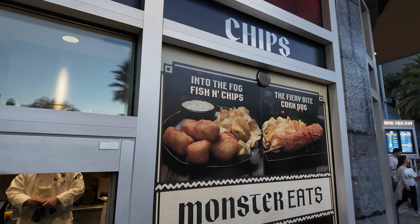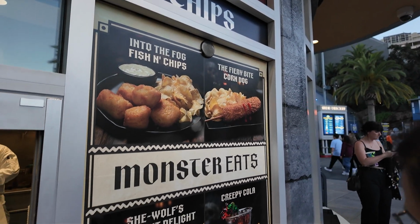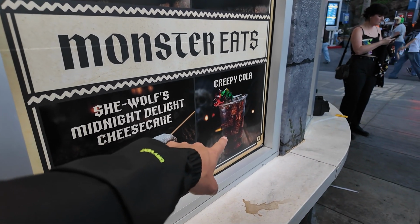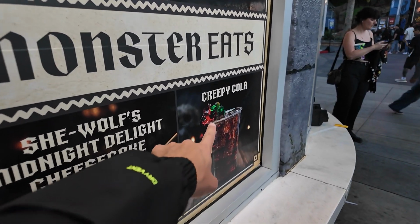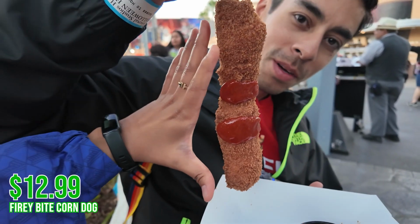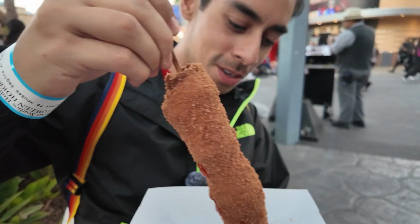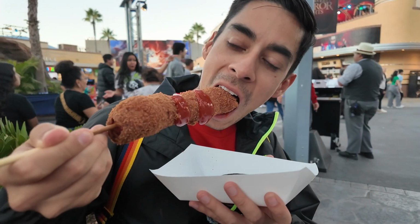Here at Monster Eats, we're gonna go for the Fiery Bite Corn Dog. Just can't wait for that. That's $12.99. They also have other items like this cheesecake, and then a nice, I think that's like a Coca-Cola, but with some gummies on it right there. So it's this thing. It's got to be a foot long. Oh my gosh. Probably like 10 inches. Huge. That sounds wrong, but we're going to try it. All right, let's dig in.